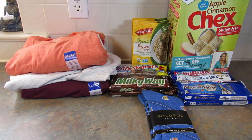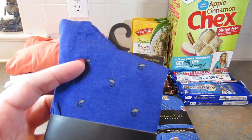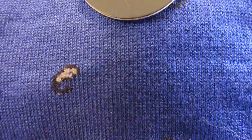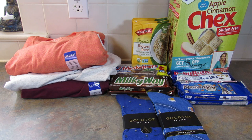And then I got this pair. I only got one because I couldn't remember if I had bought these before. That's pretty sad, right? But I don't think I have them, and I don't know what those are. Are those like fishing hooks? What are those supposed to be? I don't know. I picked up one pair. I can give these to my older son, and that way I have, you know, new socks for everybody. Because, you know, they all need new socks.